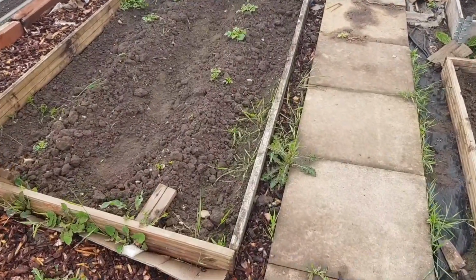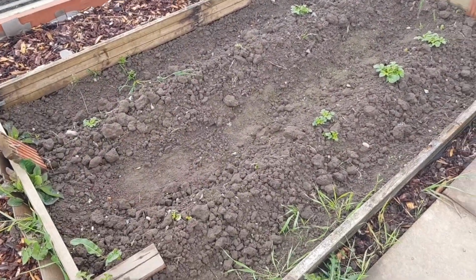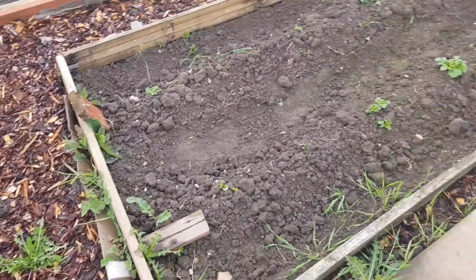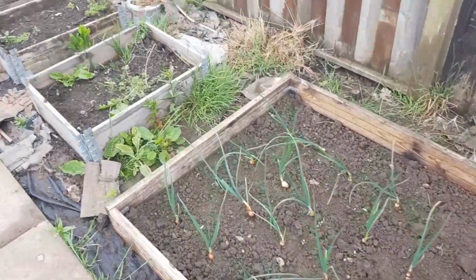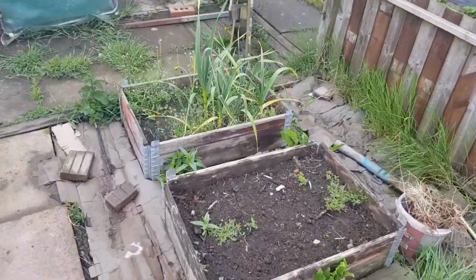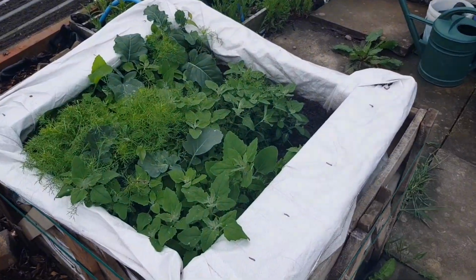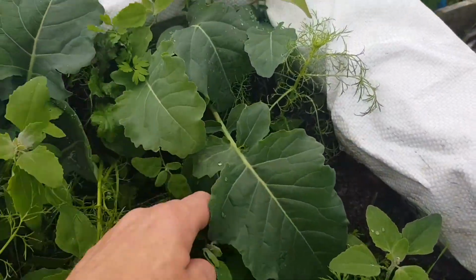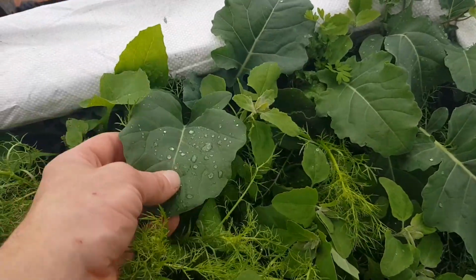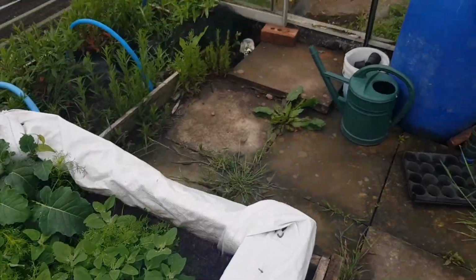Moving down here, potatoes have started to come through now. Hopefully with any luck we get them all coming through. I know we need to do a little bit of weeding today as well. Onions are still okay there. What did we have? We had the garlic down here. Again, need to weed in that bed. That is just an absolute mess. There's a few things here though I can salvage.